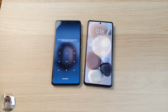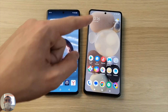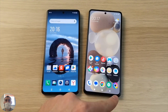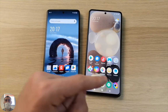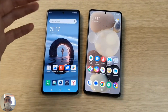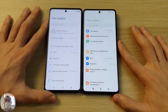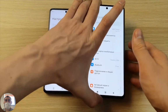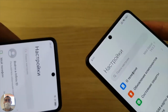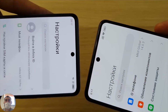It started up too. Now the dimensions: length 162.7 for the Infinix, 162.7, and for the Poco 162.9, a little higher. Width 75.9 and 76, thickness 8.1 and 7.9, weight 187 grams and 181 grams. That is, practically they are the same in all dimensions. I was wondering who has smaller frames. And you know, it feels as if they were made in the same factory, because the frames are almost the same. Maybe the top frame, look like this, see the difference.